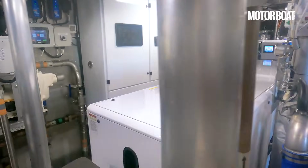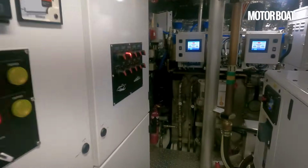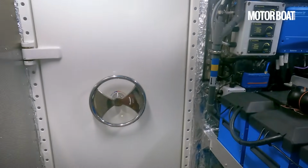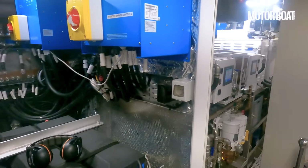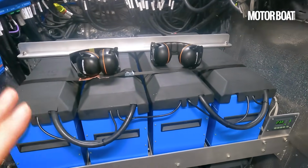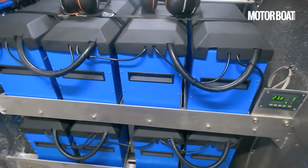Now let's go back here because there is more to see. If we come through past the engines into this room here, another watertight door, which I'm hoping I can do one-handed. And this comes through into the battery room. Now again, a fully sealed battery room. You can see we've got watertight doors on both sides, all air conditioned, because this has enough capacity to run all the ship's hotel loads, certainly in any kind of normal usage.